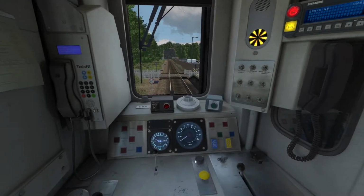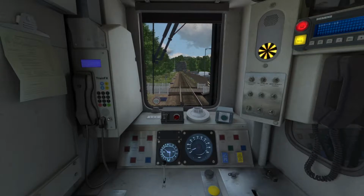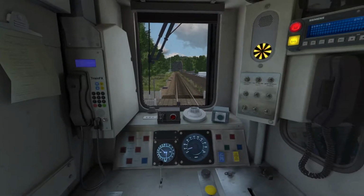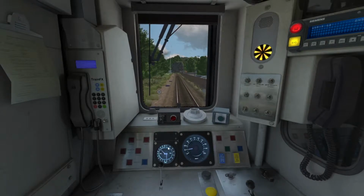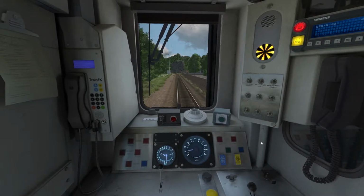So we'll hop back in the cab, and we'll set the reverser to neutral is what we'll do. Always good practice to do that. So put the reverser forward, let the brake off. I'm going to go up to 10 miles an hour because of this crossing, and then 50 afterwards. With our next stop being Cromford in 0.77 miles. There we go, there's 10.